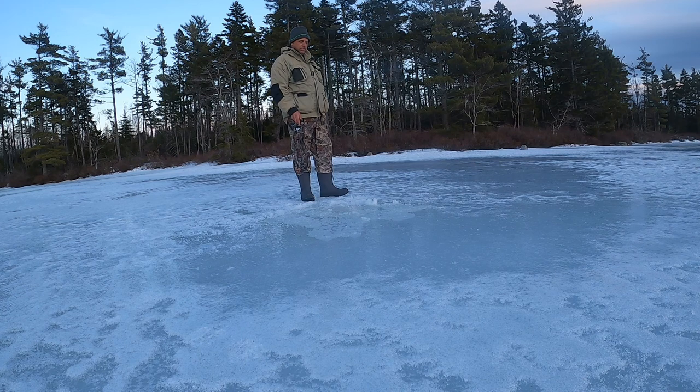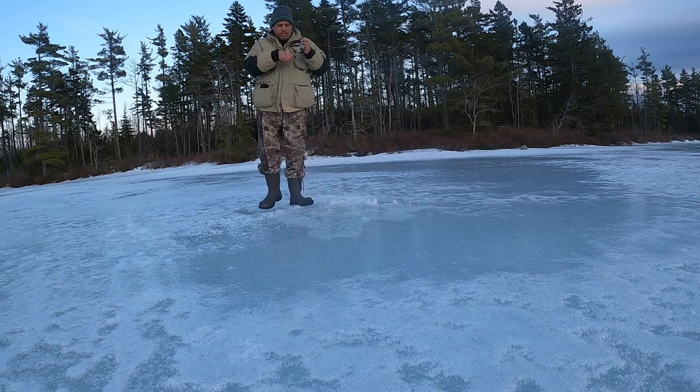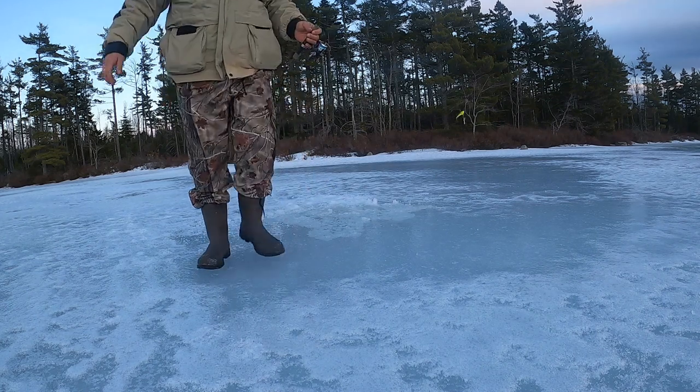Felt like a better fish, but who knows? I'll give this hole a rest for a minute, go try the other hole I dug on this point, and give that one more shot before we leave.